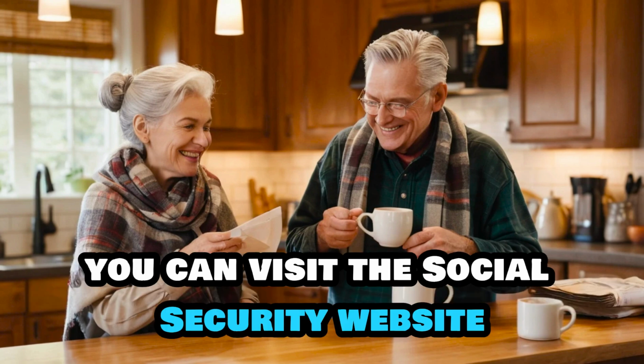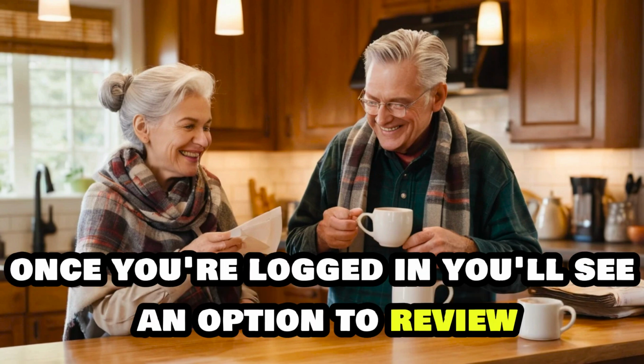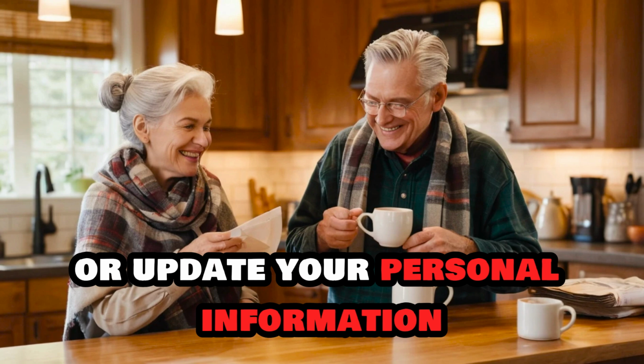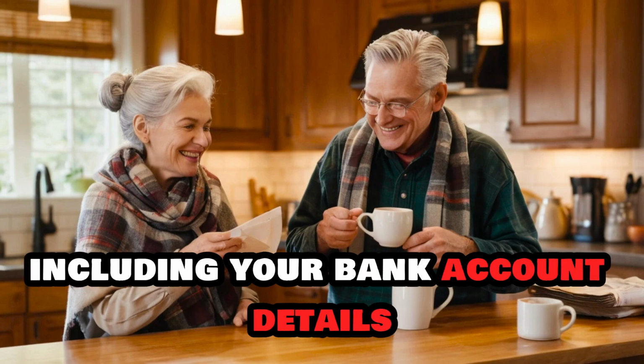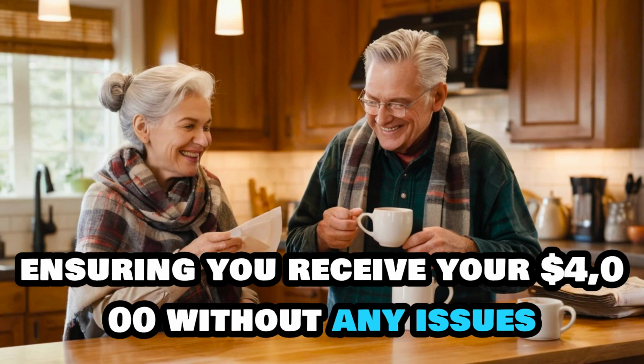You can visit the Social Security website and log into your account. Once you're logged in, you'll see an option to review or update your personal information, including your bank account details. This simple step can save you a lot of time and hassle, ensuring you receive your $4,000 without any issues.